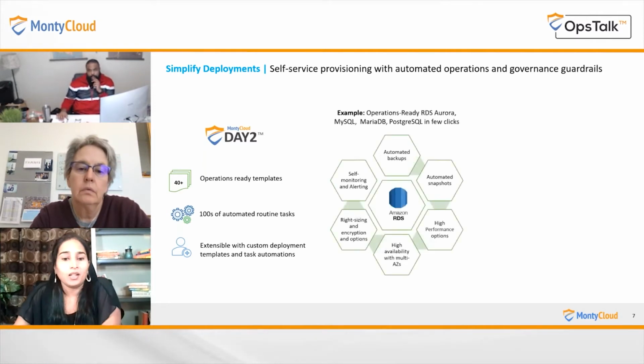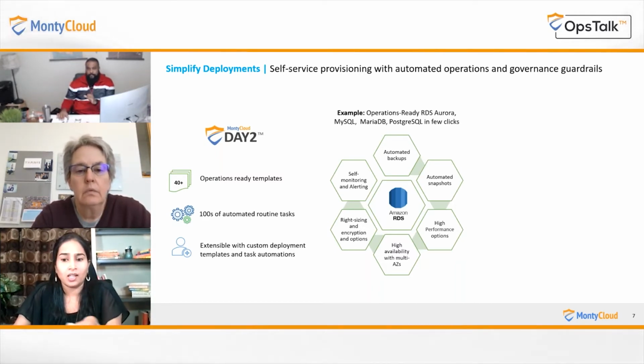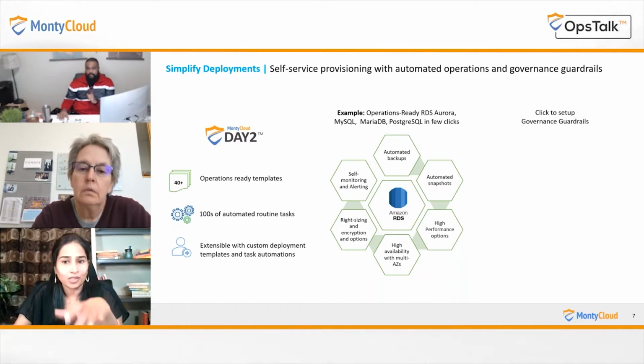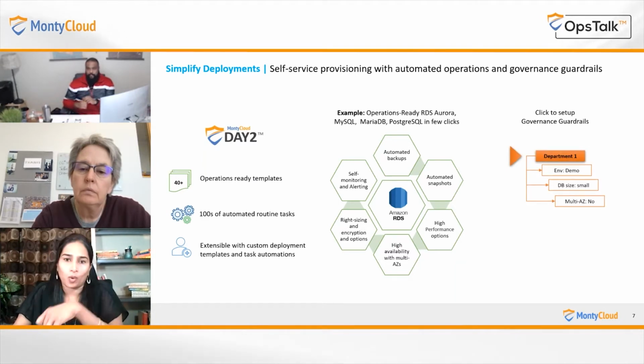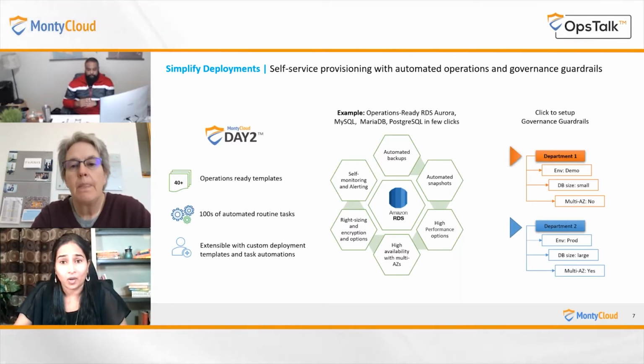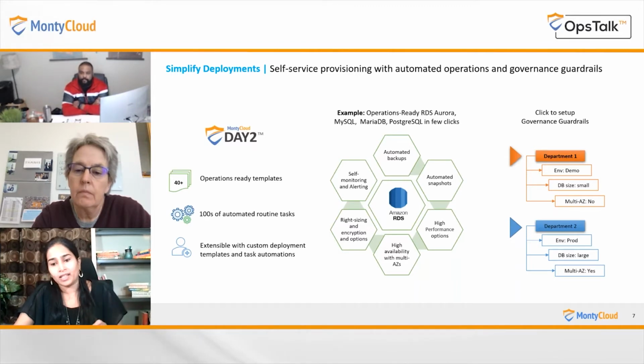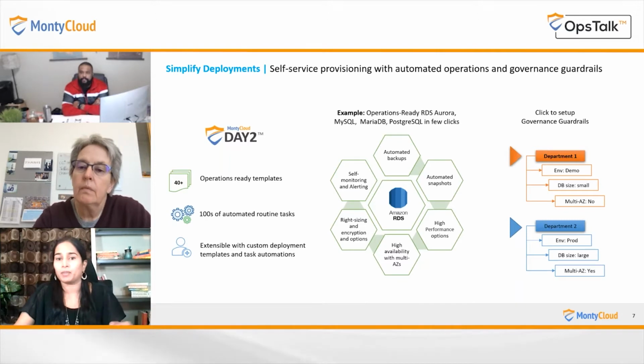Let's take an example. We have our RDS blueprint in Day 2. Customers can, in a few clicks, deploy Amazon Aurora, MySQL, MariaDB, etc. They can use readily available automated operations for taking snapshots and backups. Now, the administrators can also constrain these templates with certain guardrails. For example, if Department 1 wants to deploy this RDS in the demo environment, they can simply constrain it to a small size DB with no highly available zones. Whereas Department 2 wants to deploy the same RDS in a production environment, they make it available with large DB size and a multi-availability zone. So that's allowing certain configurations and tasks limited to a target department within the company.